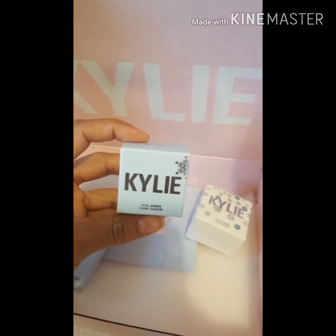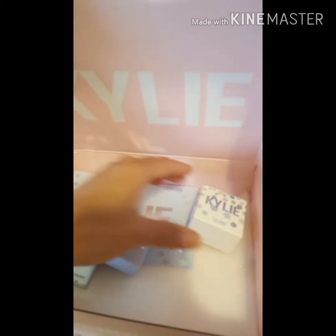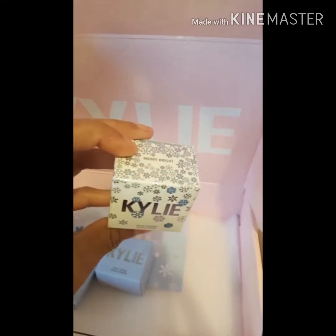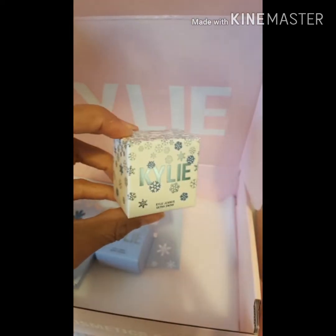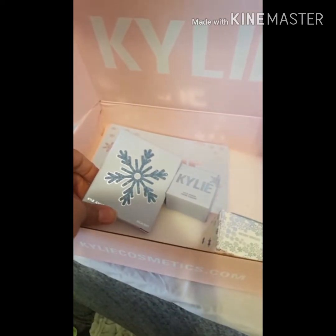And this is one of the cream shadows in Sleigh Bells. And one of the Ultra Glows as well. Oh, I love it. I'm so glad I got my hands on some of this holiday collection because the packaging, y'all, I just live for this.